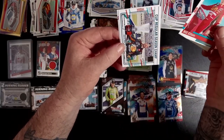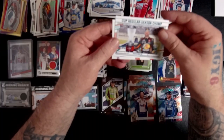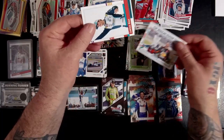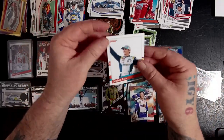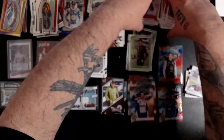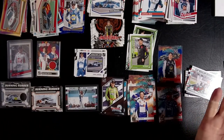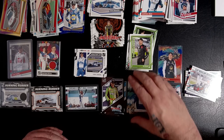Bill Elliott, Donruss 91. Martin Truex Jr. Last card. Is that the last card? It is too. Lawless Alan, the 91. Wow. Okay. Yeah. I really enjoyed opening this pack.